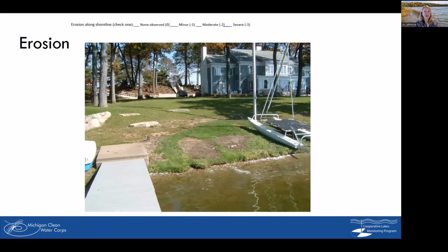All right. Next question is to ask you about what kind of erosion you might see happening along the shoreline. And your options are none, minor, moderate, or severe. We understand this is subjective, and that's okay. We give you some examples of what we're thinking when we think about minor, moderate, or severe, but really feel free to work with the other folks on your boat. That's why it's great to have more than one person so you can discuss among yourselves if something is moderate or severe. But here are some examples that we'd share from our perspective.